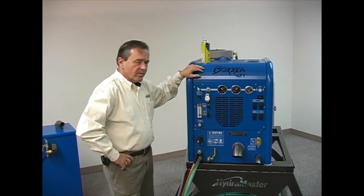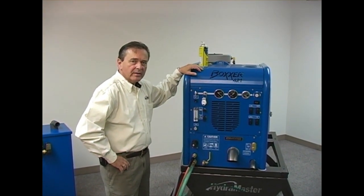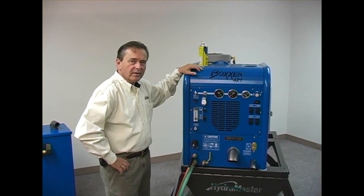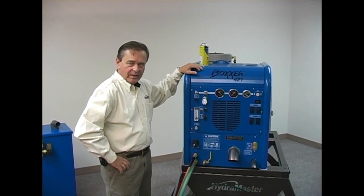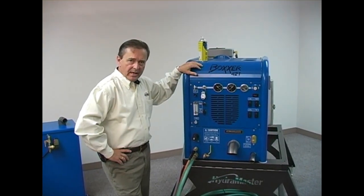Now once you've gone through the procedures and your machine is idling and you're preparing to shut it off, you might want to realize that this machine will not go to zero. It will not get cold on you. You're always going to be at 160 or 70, so just go ahead and shut it down.